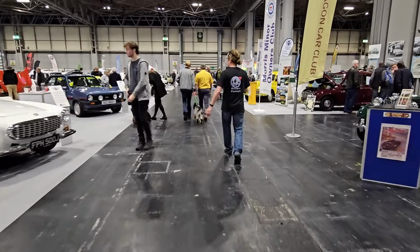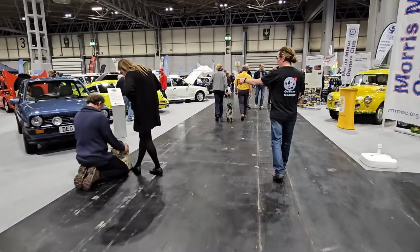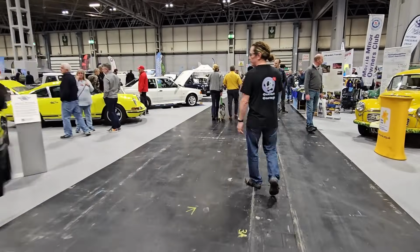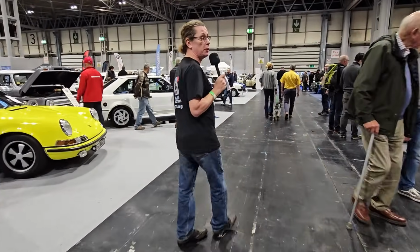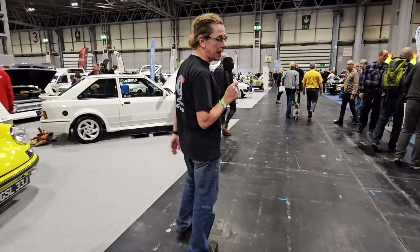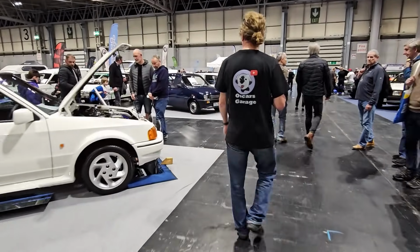What else have we got? So, more pride of ownership here. Look at that. Nice XR2 Mark 1. If only we all knew now what we know now about their value. God, it'd be incredible, wouldn't it? We'd all be rich.